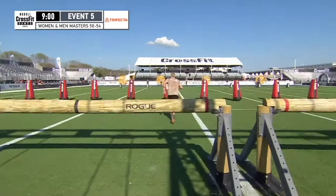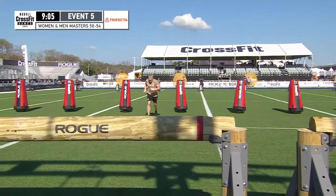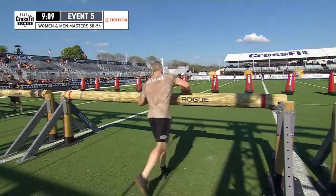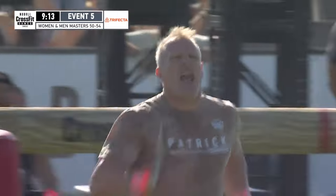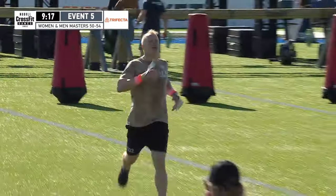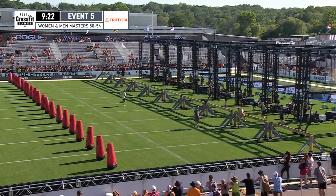Big pulls, and back on the men's side. Looks like Patrick again. And that's what you want. Big pulls on the rower, getting off that thing, and a nice big sprint again. This is what we want. Now, I'm not sure where he ended up on the muscle-ups, but man, these last two events have just been beautiful for him. We'll tally him up. We're going to find out shortly. So he's going to cross the red line, and he's in.